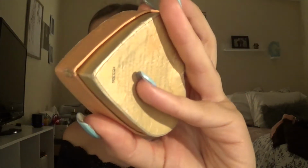Okay, so then I do the Too Faced Trio Blush, and this has got like highlighter, a light pink blush, and then also a little bit of a bronzer. So it's kind of like a 3-in-1, so it really adds great color to your cheeks and any other area you're going to put on your face.